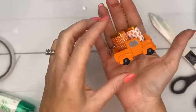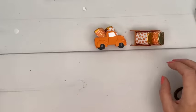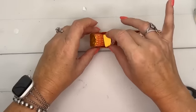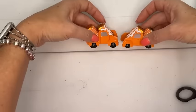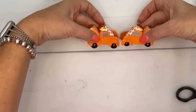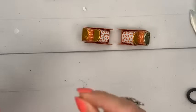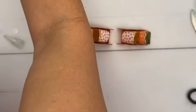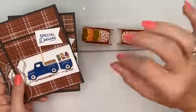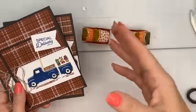I can't really show you very well. I have to put it on its side like that. There's from the top and there's from the side. Isn't it cute? It looks like a little toy truck. If you have a little boy who's having a truck birthday, these would make great party favors. They're so cute. Now, if you wanted to add a sentiment, you could do the same thing that we did over here and do a little flag that says whatever on it and stick it in with a toothpick. That would totally work.